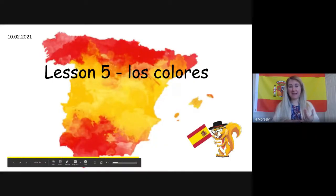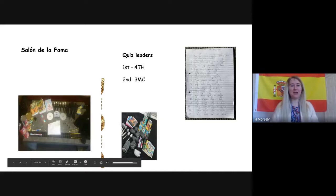Muy bien, really good if you are thinking of black, white, grey, brown, because these are the sorts of colours that we would use to describe animals, which is what we have been doing. Okay, it's highly unlikely you'll probably see a blue pig, but you might see a pink pig or a black pig or a white cat or a brown dog. Okay, so these are the sorts of ones that you will probably use more often. Okay, so let's have a look at what our learning is for today.